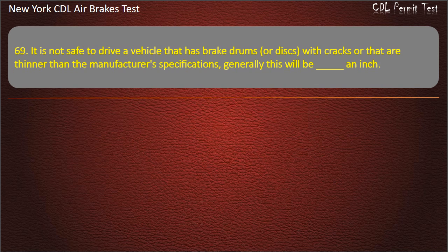Question 69. It is not safe to drive a vehicle that has brake drums or discs with cracks or that are thinner than the manufacturer's specifications. Generally this will be 1 inch, 1/2, 1/4, 1/3. Answer: 1/2.